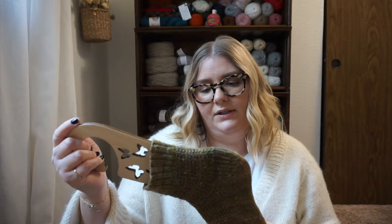And I don't know if it's the texture of the sock or what, but I just love the way they feel when I'm wearing them. And they're not too thick to wear in shoes. And yeah, I want to make another pair.